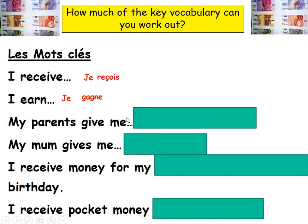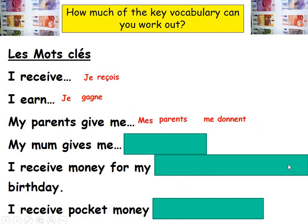My parents give me, hopefully you've got, mes parents me donnent. My parents, me, they give. If you've got this one wrong, you might have put me donnent without the NT, and that's a common error, but don't worry, there is a reason behind it. More on that, possibly in year 10. My mum gives me. Now hopefully you've got a decent memory, and you know that my mum is ma mère, taking you all the way back to year 7. And therefore, ma mère me donne.